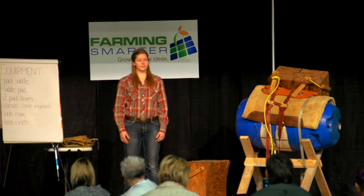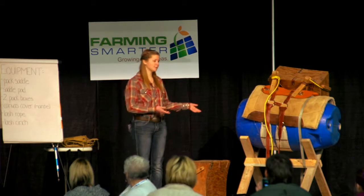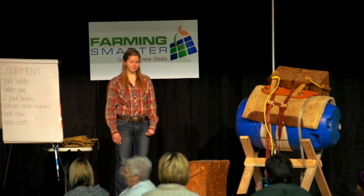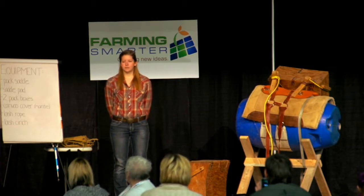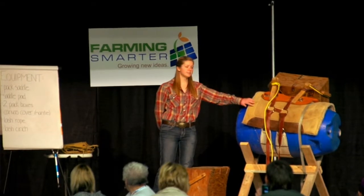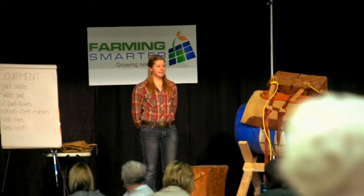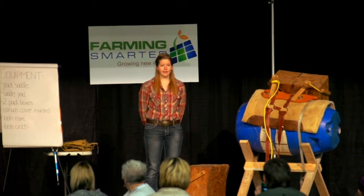Along with all of your equipment, you're of course going to need a horse, and I would like to introduce you all to my Blue Roan Trigger. Perhaps one of the most important factors when it comes to tying on your load is the weight of your cargo. Your pack boxes will be positioned on either side of your horse, so balance is key to keeping your load on the horse and keeping the horse comfortable and happy.